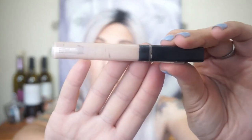This was the Maybelline Fit Me concealer. This used to be one of my favorite concealers. I actually have two backups of it that I'm probably going to give away because I'm not going to use them. I have other ones that I've found since that I love more, but I did use this up completely. I scraped it out. It is donezo. Did like it, do like it, but I prefer more full coverage concealers.